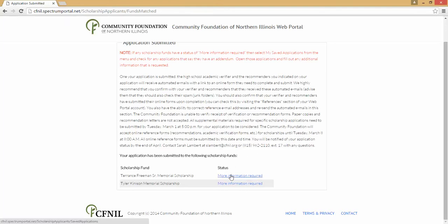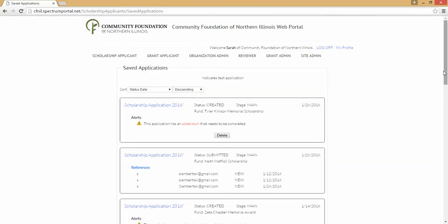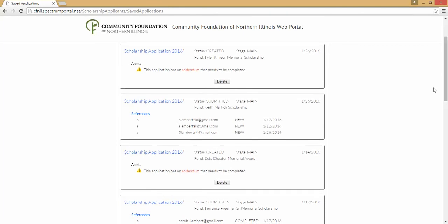So it'll give you a warning here, more information required. That takes you back to this saved application section where you can see here's a scholarship that has an addendum. So you can see the fund is listed here. And so these are branched off of the scholarship that you previously applied for, or branched off the main application that you previously filled out.